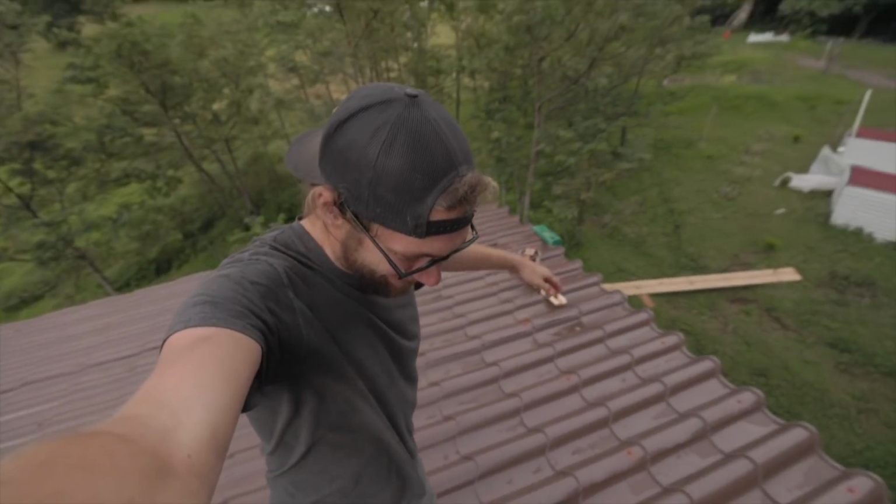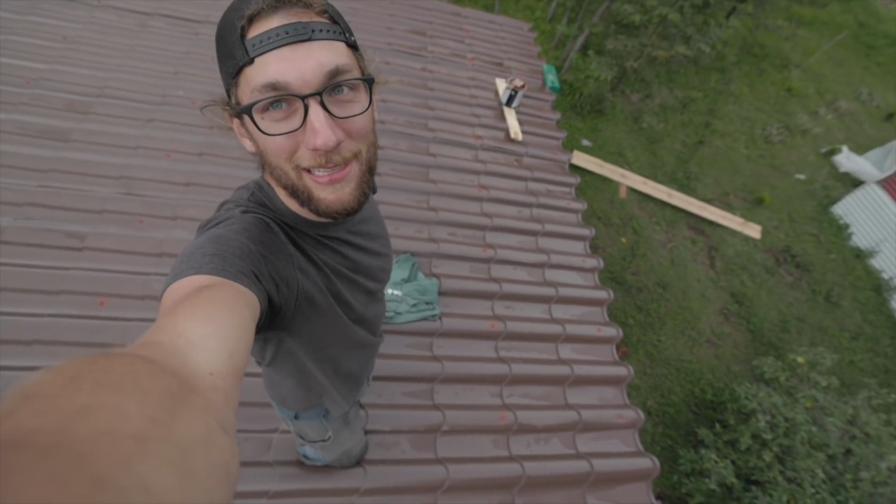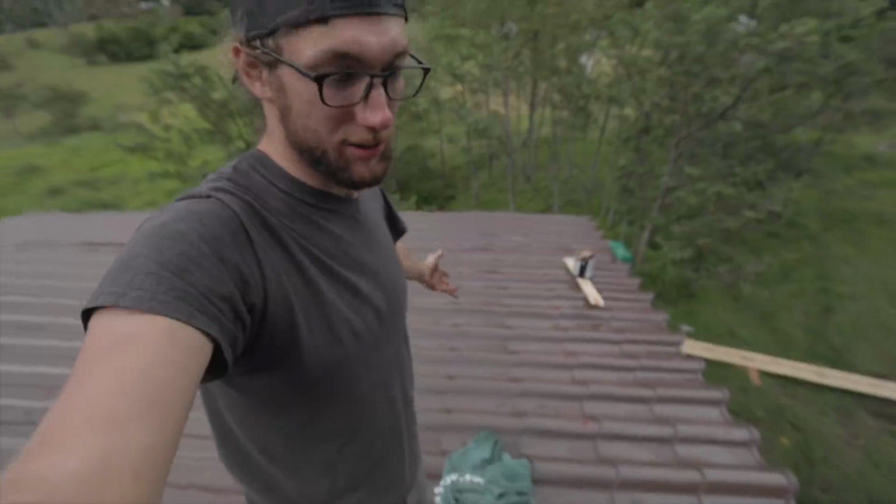Done. I just put elastomeric paint, which is like a rubberized paint, on all the screws just to stop any water from penetrating through the rubber washers. Unfortunately, if you look, it's not the exact same color brown. I don't know if you can tell. They only had one color brown, and it was called cafe, which is coffee. And my roof looks like coffee, so I figured this would also look like coffee, but it's like red. It's like reddish brown. It's like maroon.